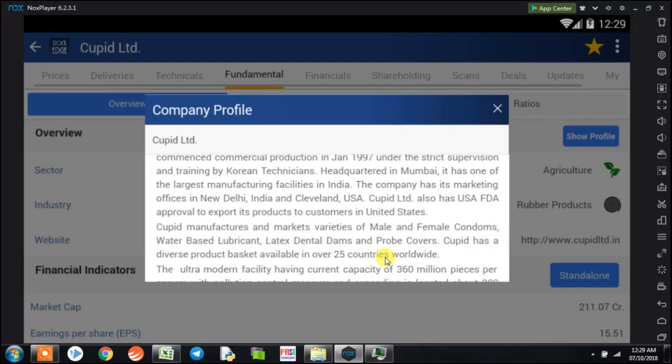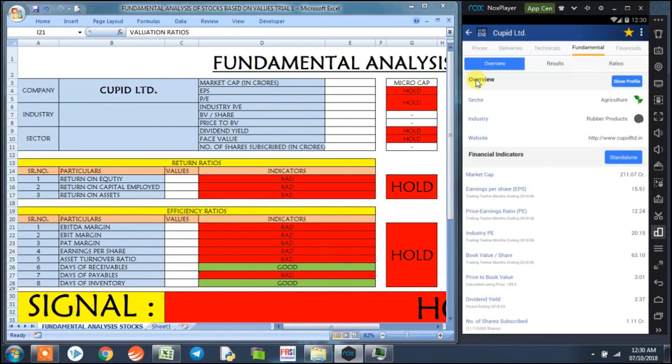Now, understanding the company is into male and female contraceptives, and this is actually good. See here, Cupid has a diverse product basket available in over 25 countries worldwide. 25 countries they have their presence. So overall a good company in terms of the business profile. That was about the business profile of the company. The industry is rubber products and the sector is agriculture.